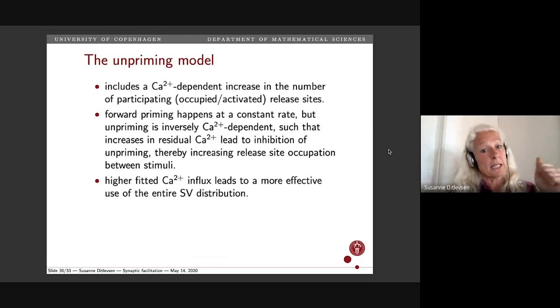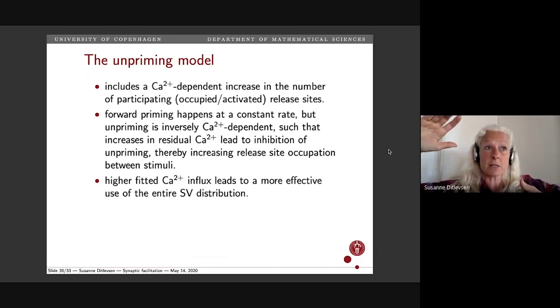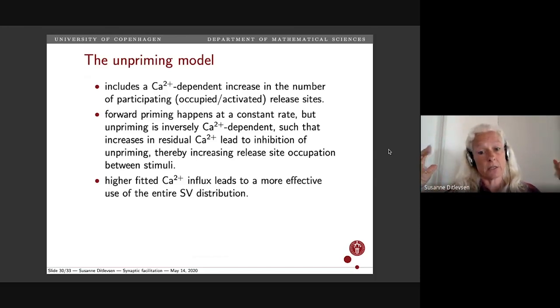So the unpriming model actually includes this calcium-dependent increase in the availability of vesicles, and it's important that the calcium dependence is on the unpriming and not on the priming, because there have been other models where it's on the priming, but that did not work. It would not create this special effect that we had. Moreover, because of this broad distribution, we actually need a higher calcium influx. So we estimate a higher calcium influx. It makes a more effective use of the entire synaptic vesicle distribution, which from a biological, evolutionary aspect would be more natural.